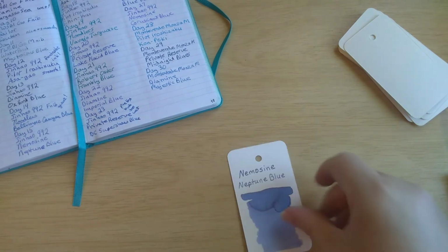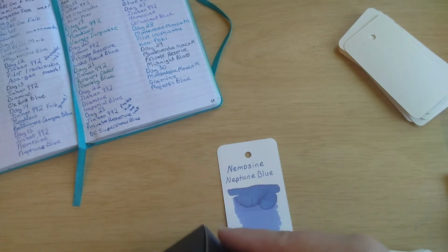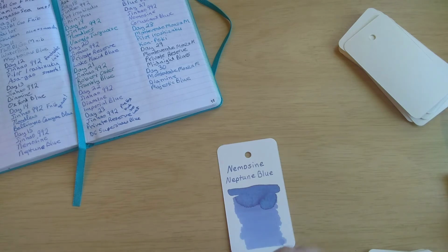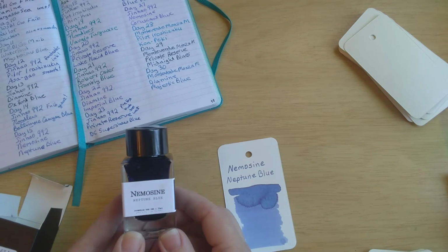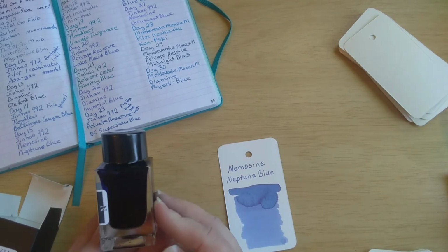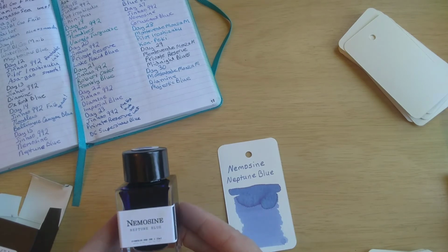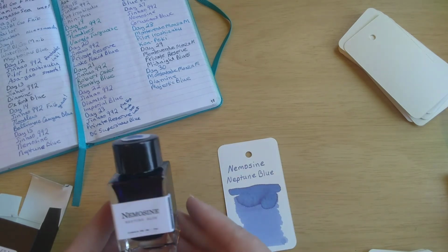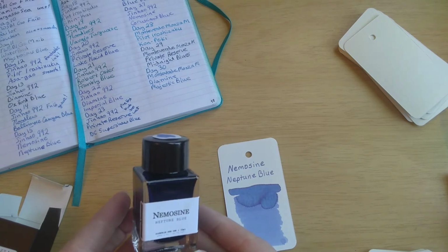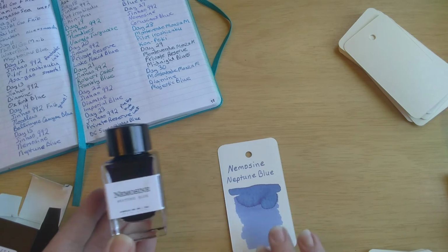All right, next is Nemesign Neptune Blue. And I purchased this off of the Birmingham Pens website. And I'm still not sure of the origins of this. I think Nemesign has gone out of business, and they had pens and they had inks, and I have some of both. But then they ended up on the Birmingham Pen website on clearance. So I don't know if Birmingham bought Nemesign or if it's actually the same company and they rebranded themselves.